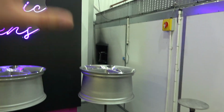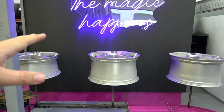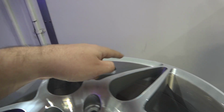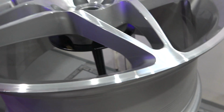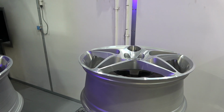So how cool is this then? You can see the track taking the wheels round, and as the sign says, this is where the magic happens. This is where your wheels are finished, ready to get boxed. So here is a perfect demonstration of a diamond cut wheel. You can see inside the dish it is silver, but on the edge it is almost white, but you can also see super fine lines. That is where the diamond cutting has happened. So this has been lacquered, this is now ready to get boxed and sent away to the customer.